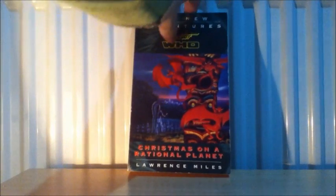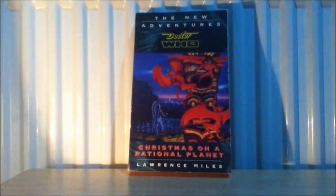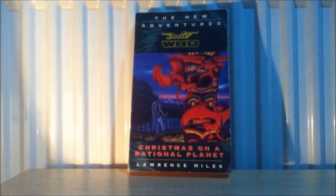Next Doctor Who book, this one I see as a prequel to a massive arc called The Faction Paradox. And this book does foreshadow the events. It's Christmas on a Rational Planet by Lawrence Miles. Now this one foreshadows the Grandfather Paradox, something quite big in the Faction Paradox series in the EDAs, or in other words, the most convoluted and messed up arc in Doctor Who history. Well, I don't know that because I haven't read any. Yeah, I'm not reading the EDAs until 2017. I don't want to focus on such a big arc when I'm enjoying the Virgin New Adventures.